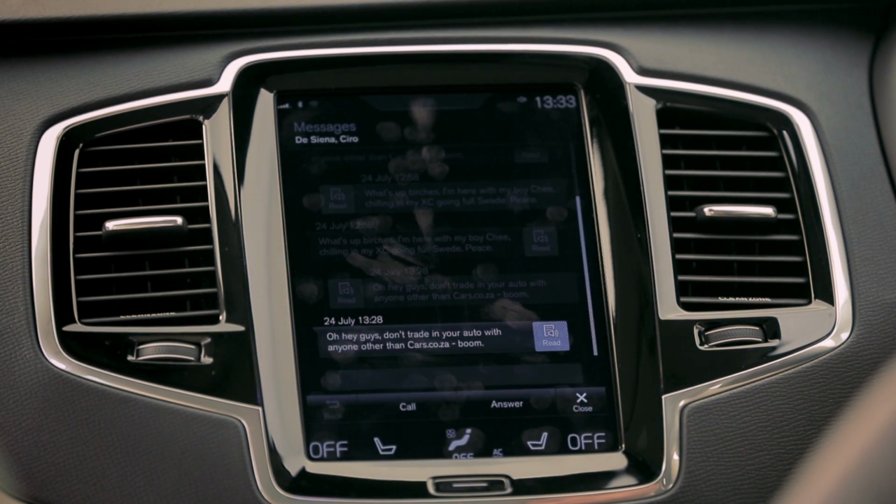So hey guys, don't trade in your auto with anyone other than Cars.co.za. Boom. Like the lady said.